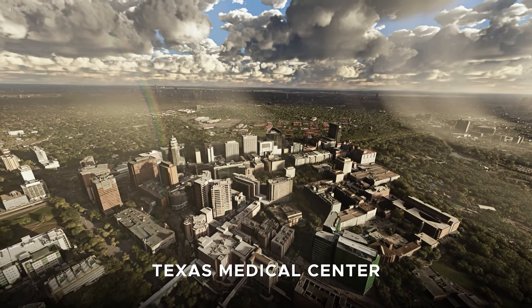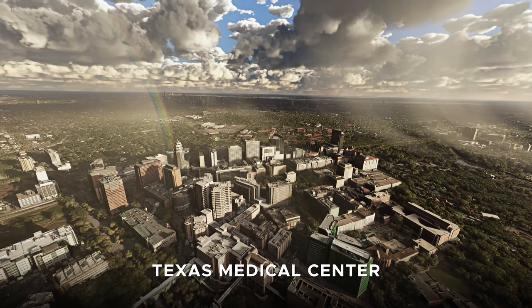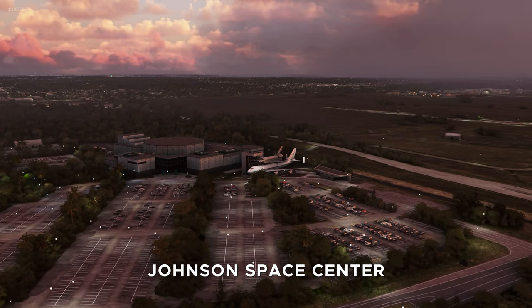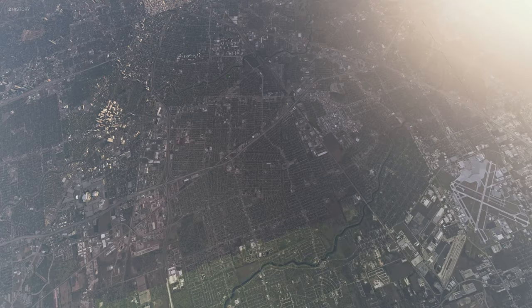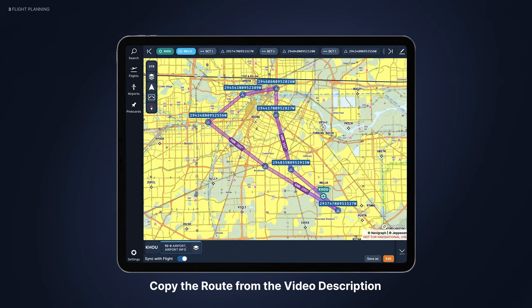The city is home to the Texas Medical Center, the largest medical complex in the world, and the Johnson Space Center, where NASA's manned spaceflight program is headquartered. In conclusion, Houston's history is one of growth, resilience, and diversity. As we depart 13 left, let's take a look at the route.